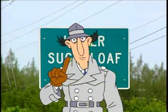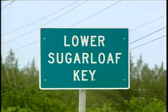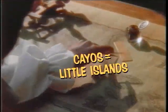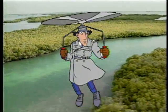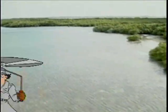And here's an Inspector Gadget field trip fact. The name Florida Keys is actually a mistake. When the Spaniards settled Florida in the 1500s, they called the area Keos, meaning Little Island. But a hard-of-hearing English-speaking mapmaker wrote Keys down instead. It's a pre-typewriter typo. Time for a little underwater sea camping on the Keys.